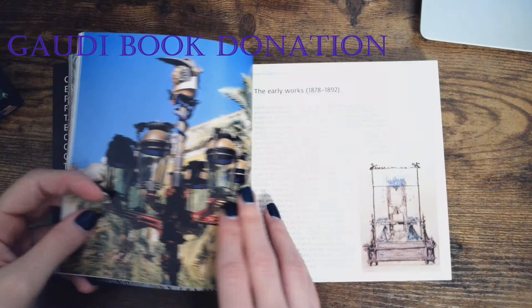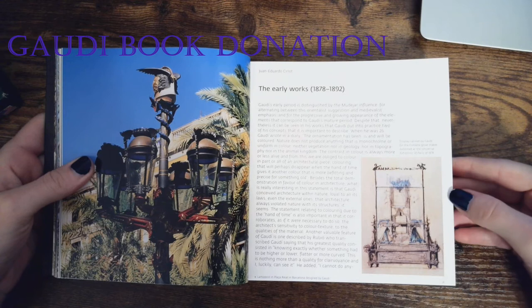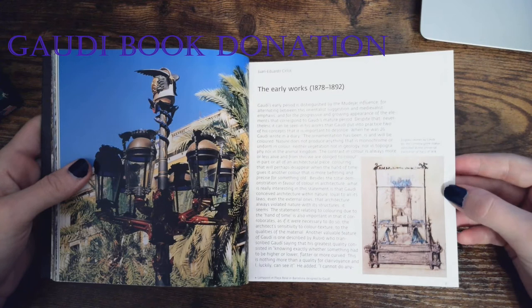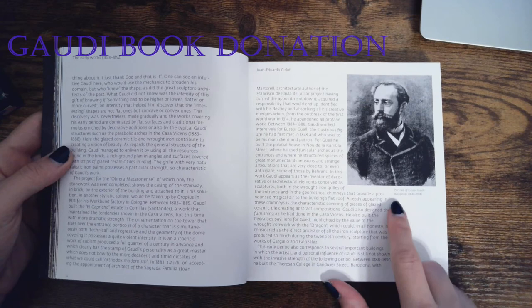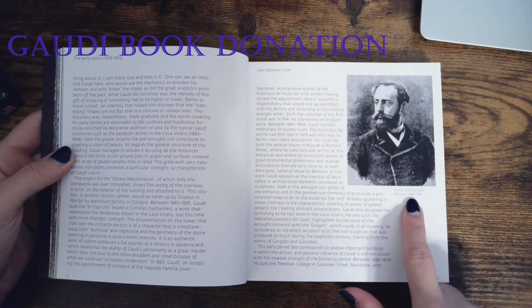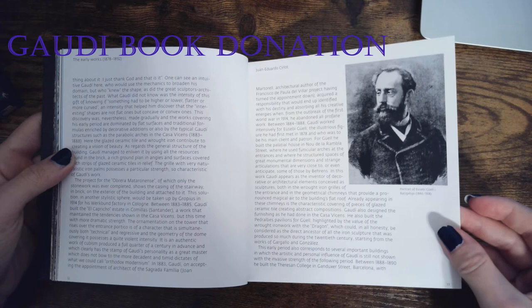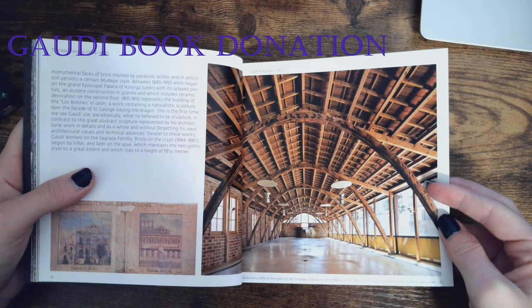Okay. So his early works were from 1878 to 1892. There he is. Portrait of Eusebi Güell, 1846 to 1918. This is such a big thing to work on. This is crazy. This here was in 1878.